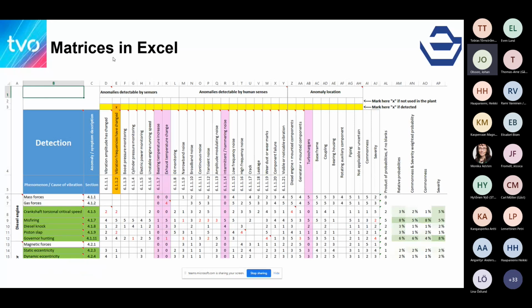So, matrices in Excel, this is what they look like. This is an example of a detection sheet. And the operation is that you mark a found anomaly in the top row, marked yellow. And after that, possible phenomena are listed on the right hand side. This is not a complete sheet. This is just to give an example of what it looks like.